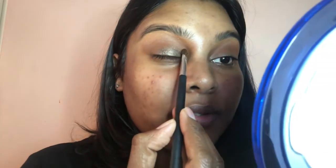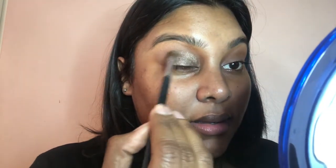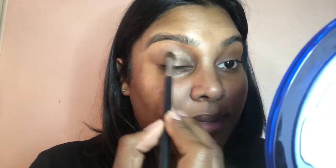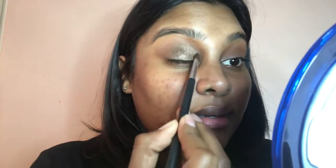So I am just going to bring it up so it can also meet with my transition shade. Now that my lash line and my lid is done, I'm gonna do the other eye, and I'm gonna do the same. Also, I'm using a patting movement while I'm doing this. I like to pat on my colors.